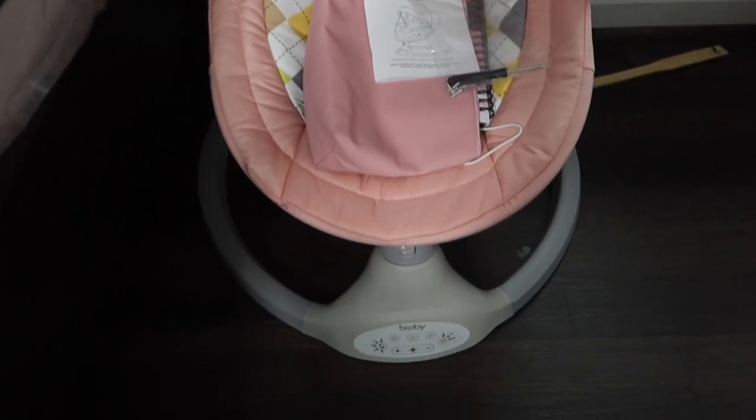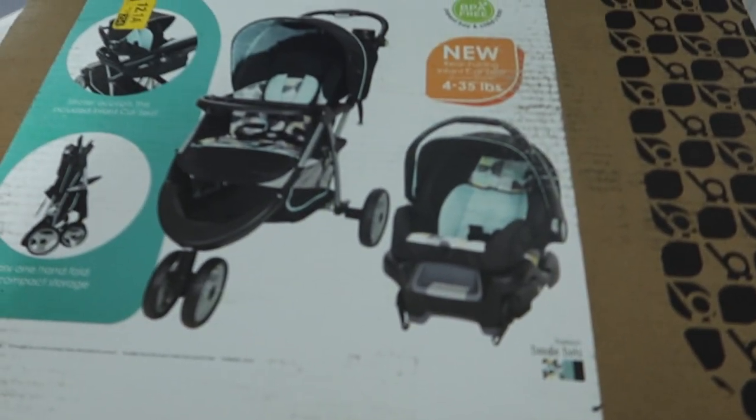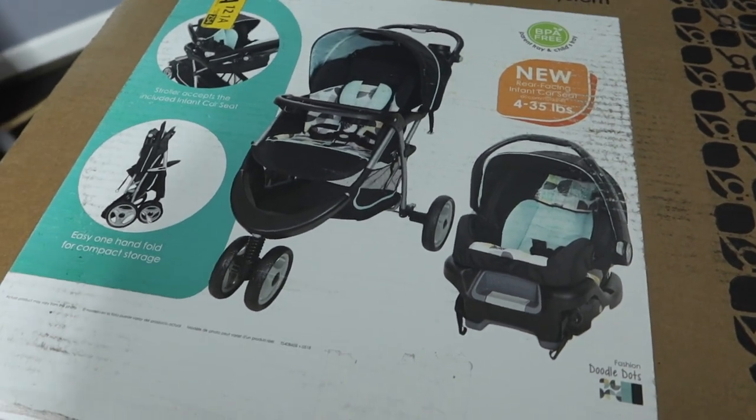It is a Bluetooth, y'all, so we can play the music and stuff like that. But it is so cute. But y'all, this is her car seat and stroller. I ended up realizing once it got purchased that they had a pink and a purple one. And I was like, oh snap, I could have got the pink or the purple one.